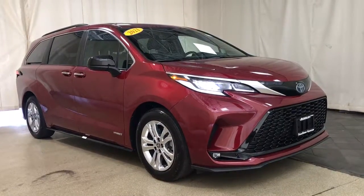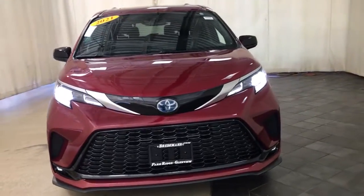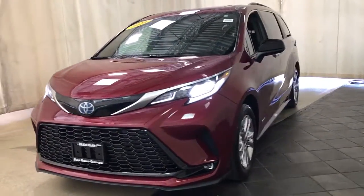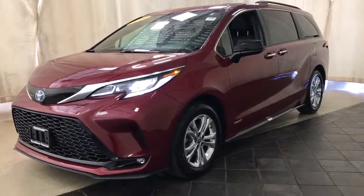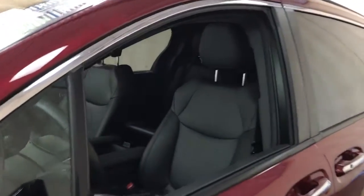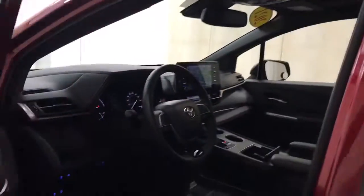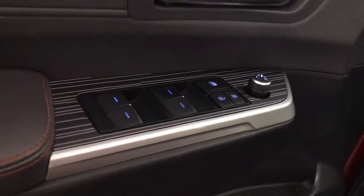Picture yourself in the 2021 Toyota Sienna. This vehicle still has fewer than 30,000 miles on the clock, so it won't last long. Take peace of mind along on every family drive when you're in this stylish Sienna. Its cutting-edge technology keeps your passengers safe, connected, and entertained, while its spacious, luxurious cabin creates a relaxing environment for all.